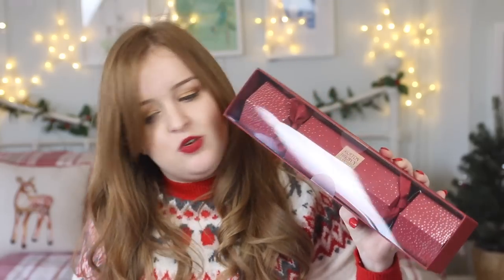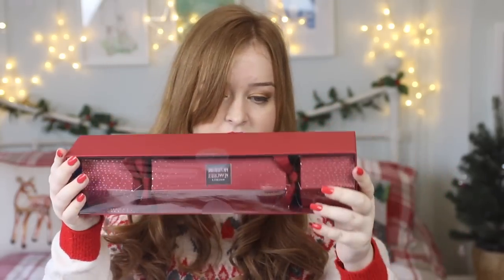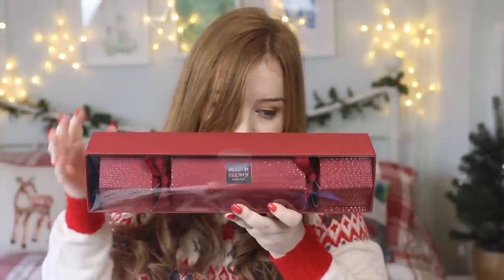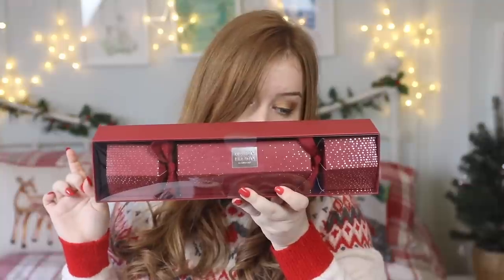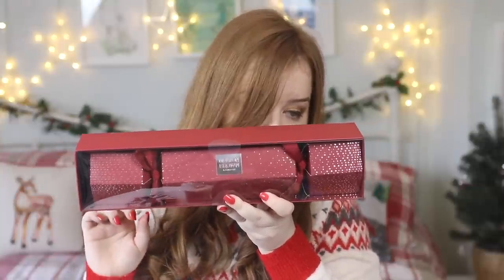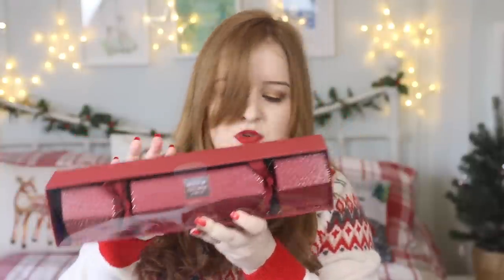And I'm just all about that life at the moment. My mum also got me this little gift set from Molton Brown. This is like a little red cracker gift set, and inside this you get four mini shower gels. You get the black pepper shower gel, the pink pepper shower gel, the tobacco absolute shower gel, and then you get the Rosa Absolute shower gel as well.